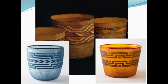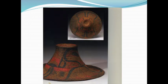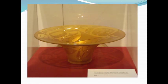Here you see some woven baskets, and basketry was very important for the people of the Northwest Coast, utilitarian. They stored things in these baskets, and they also embellished them with these beautiful geometric patterns. These are glass baskets done by a contemporary glass blower, Preston Singletary, and you can see it echoes the shape and patterns that you can see in the older basket. And Preston is in very many museums, he trained with Chihuly in the Northwest Coast, and is very, very collectible and very well known.